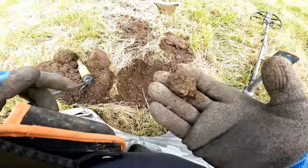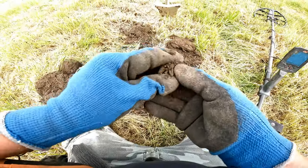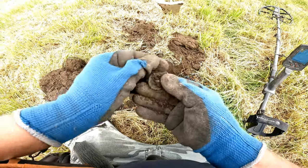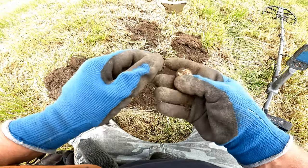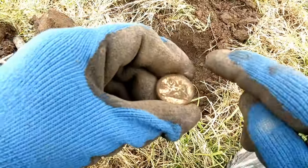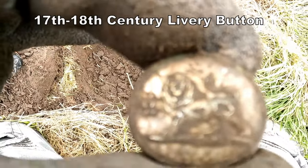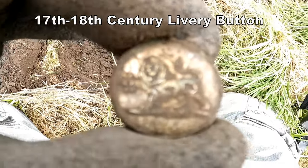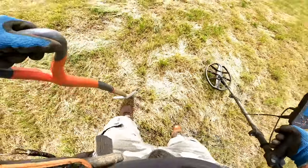Well, that looks like a coin to me, but we'll check that out. It's round, isn't it? It probably is. It's not. It's a button. And it's a livery button. Wow, that's interesting. Look at that. Now, that is nice. Look at that, livery button, it's got a lion on. Nice bit of history. 17th century livery button. 52.